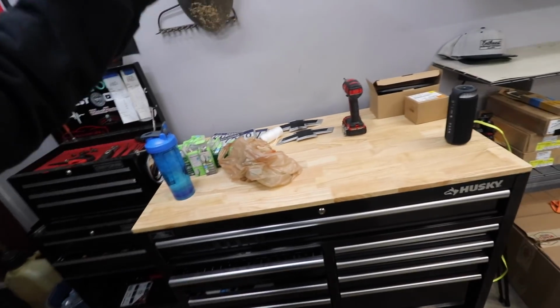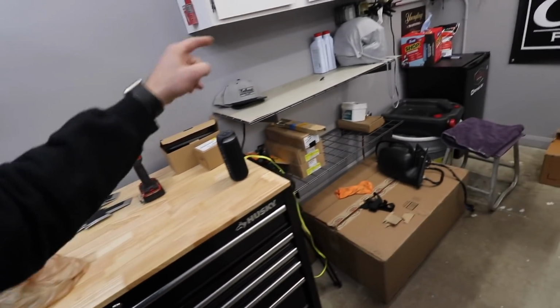So what I'm going to do is I'm actually going to grab some tools out of my toolbox. We're going to grab this box of Whirly Fab stuff, and we're going to head over to the shop where we're going to do some work on the LBZ.